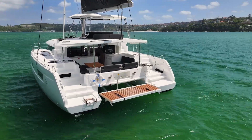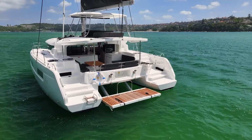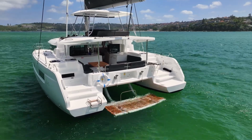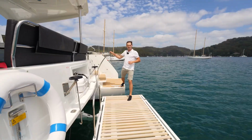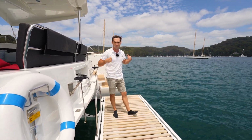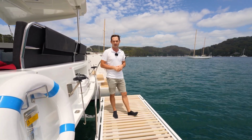You could sit on it, dangle your feet in the water, put it 6 inches underneath, and it's the perfect place to hang out on a hot day. For those who are into their diving, this is a great option to have for helping divers with tanks and gear get in and out of the water.